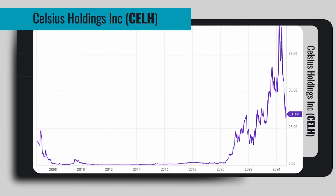One quick one I'll bring up, the stock that's gotten crushed as of late, Celsius, CELH. It's funny, I was going to bring that up. Back in 2011, that stock was a 9-cent stock. It went up to nearly $100 12 years later, from 9 cents. So just think about that.